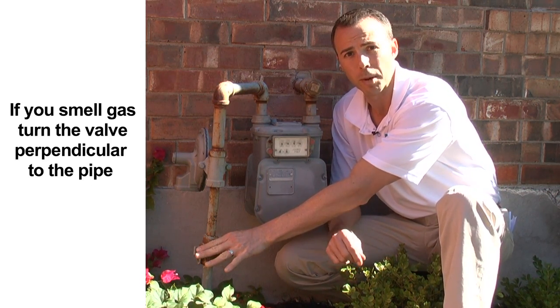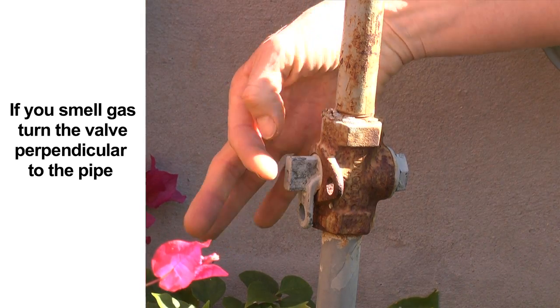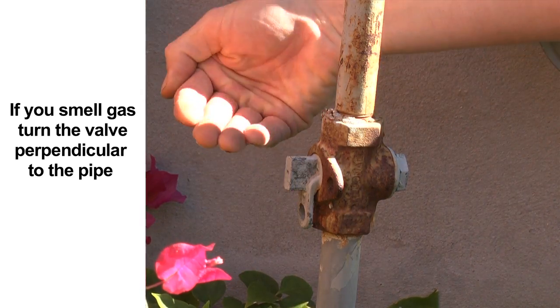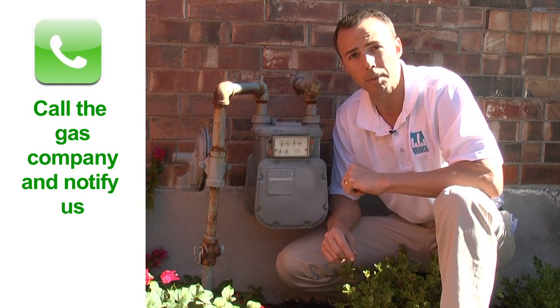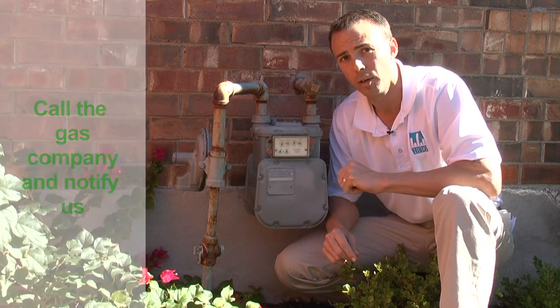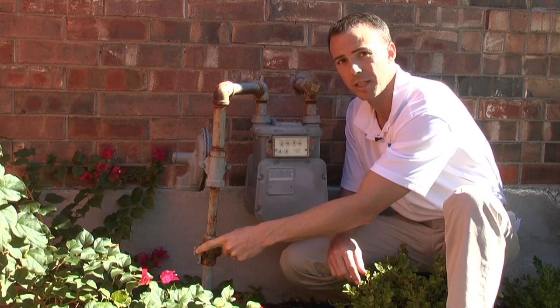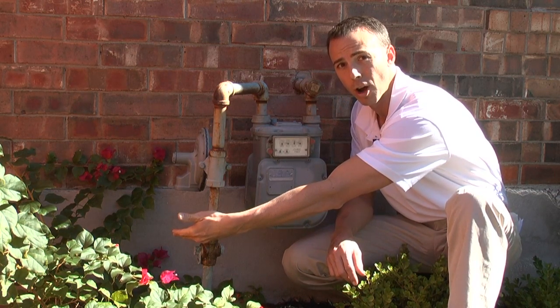If you smell gas, remember, get outside, turn this off by turning the valve perpendicular to the direction of the pipe, call the gas company, and follow up with us. The gas company will be happy to come out for free, investigate the leak, and we'll be happy to get it repaired. Remember, if it's in line, such as this, it's on. If it's perpendicular to the direction of the pipe, it's currently off.